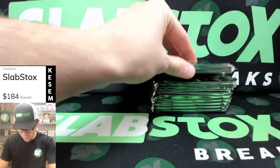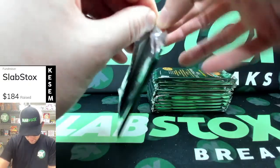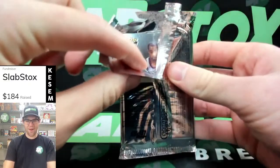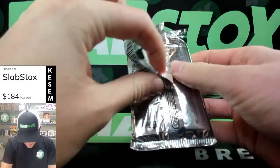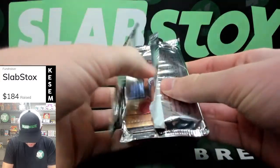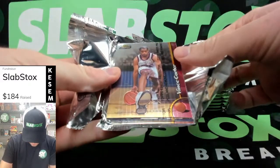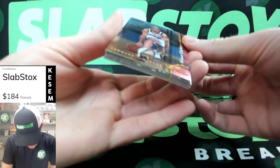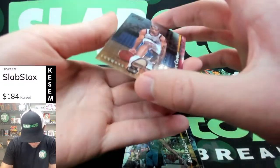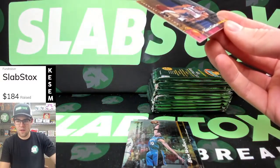Tom H., let's see one of them big rookies. Come on, Tom. Good luck. Hey, there we go. Mr. Vince Carter. Vince Carter. Rookie card for Tom H. in pack number 14.